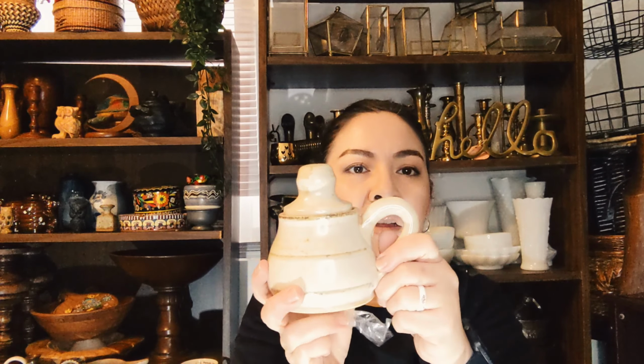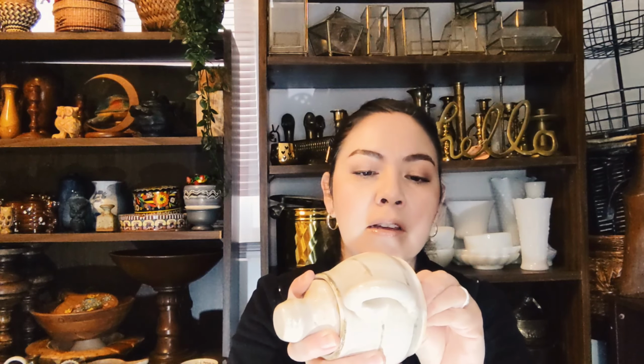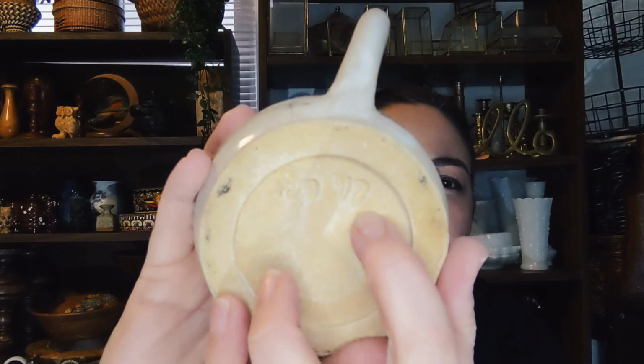Then I also found this one. I think this one is also for sugar, but it's missing the little ladle. I can put something that is wood there. This was $3, and even though it's more than the other ones, I really like the neutral in this one, and it's chunkier and heavier. To me, it seems like a very well-made piece, and the signature in here is really hard to see, but I think it's 99 or 79, or I don't really know. If you guys recognize any of these signatures, let me know.